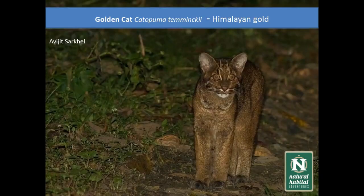So this is a picture of a golden cat in the night. You can see it's a much paler individual. Again, the telltale signs are the white pale markings on its face. So this cat, interestingly, goes to higher elevations of the Himalayas.